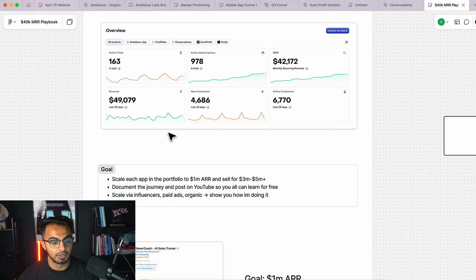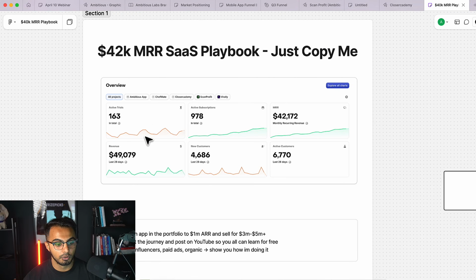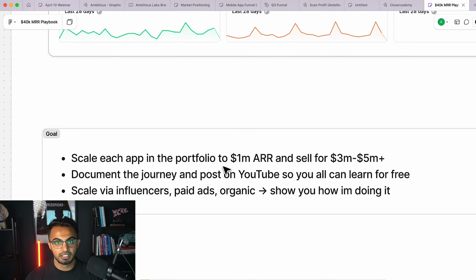So let's jump in. All right, so my goal for this portfolio is to scale each app to over $1 million ARR and then sell them for between $3 and $5 million.